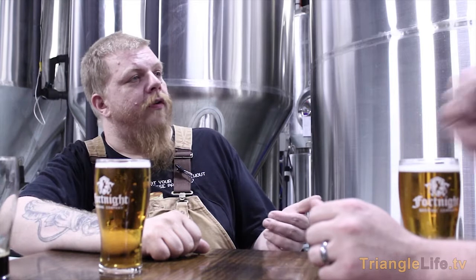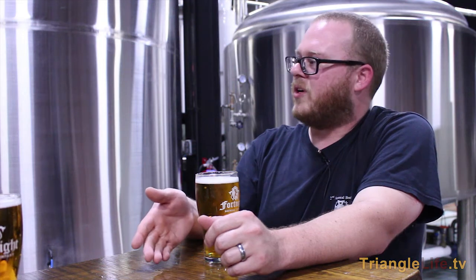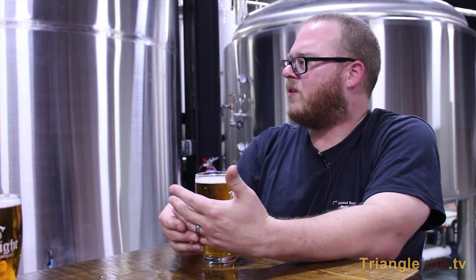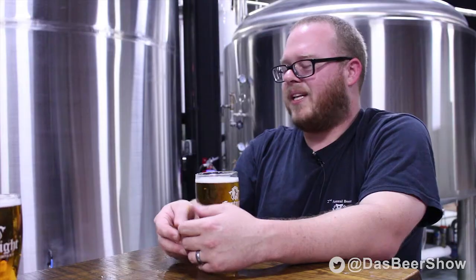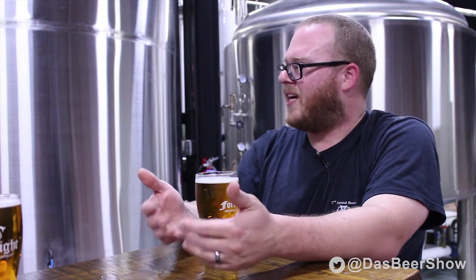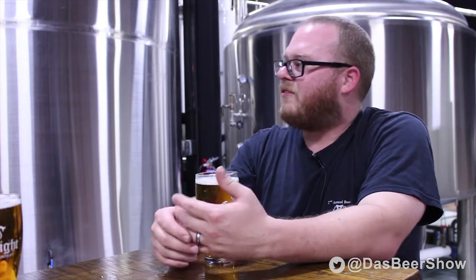Out of curiosity, who's your maltster, Crisp or? Baird, actually. Okay. We use Baird for our UK two-row, and then Thomas Fawcett for Maris, and for most of our other malts. The only thing we don't use is our crystal malts. We get that from Breiss. I like their crystal malts a little bit better than the UK's version. A lot easier to work with, translates a lot easier as far as color and flavor are concerned for myself.